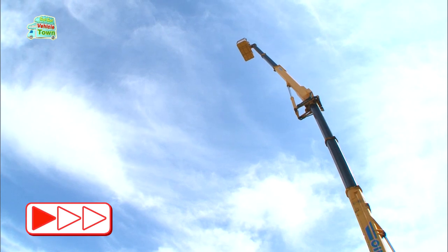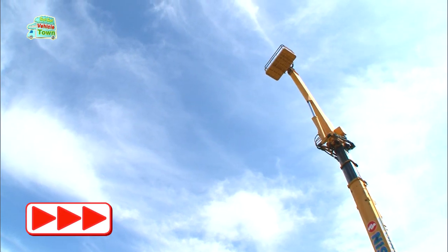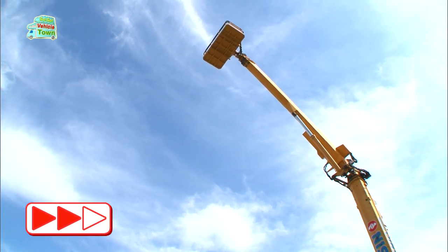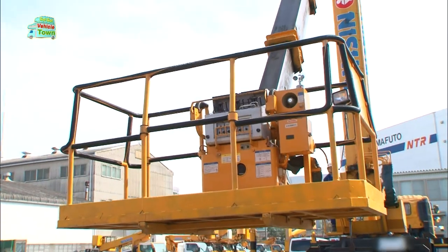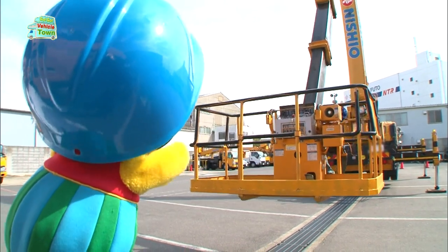Okay, I'll shorten the boom and come down to get closer to you. Hey, just in case though, put on a helmet. Got it! Wow, it's coming closer little by little. Sorry for the wait, Lappy. Nice to meet you, Mr. Aerial Work Platform.